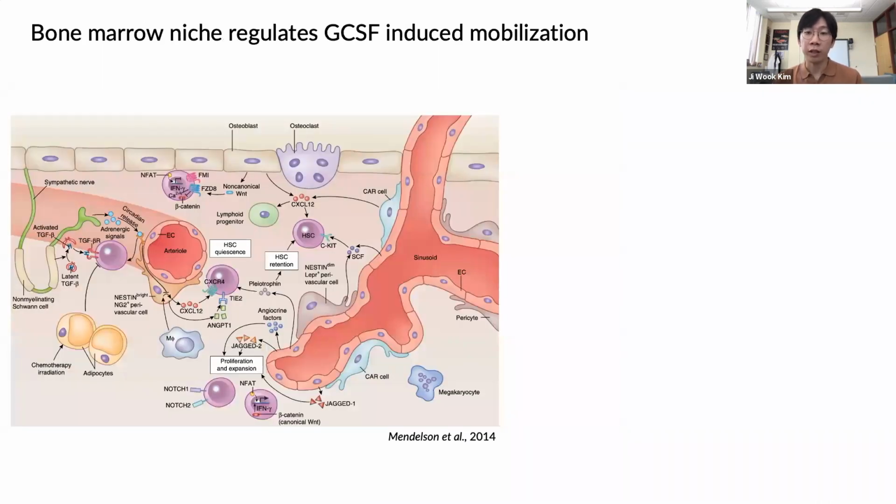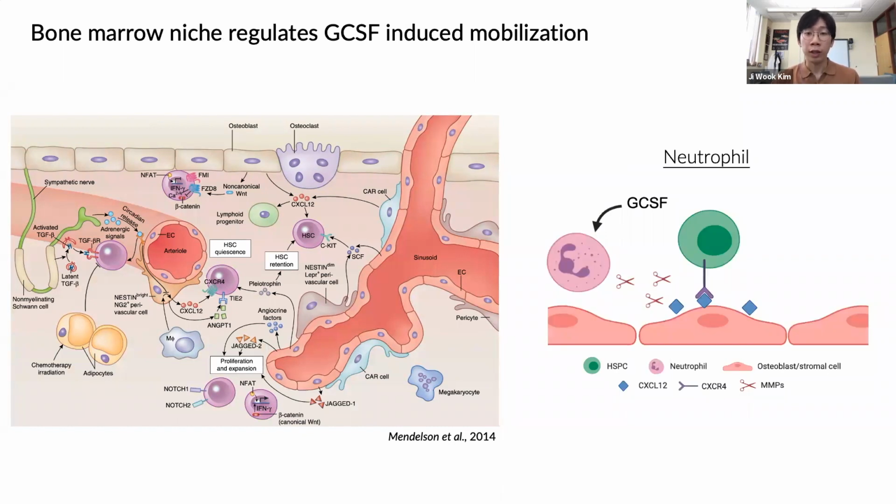Now, a lot of studies suggest that GCSF-induced mobilization of stem cells is not entirely cell autonomous. So in other words, niche cells, or the components of the stem cell microenvironment, take part in mobilizing stem cells from the bone marrow. So for example, GCSF is known to expand and activate neutrophils. Activated neutrophils then secrete matrix metalloproteinases into the extracellular matrix, which creates a very proteolytic microenvironment. Now, in this proteolytic environment, proteins that hold stem cells in the bone marrow, such as the CXCL12-CXCR4 axis, are disrupted, and hence stem cells are mobilized into circulation.